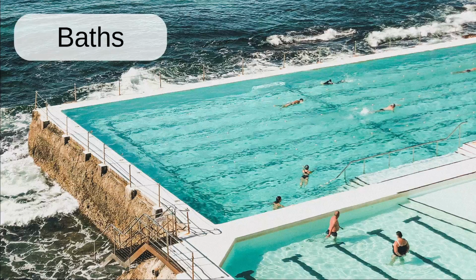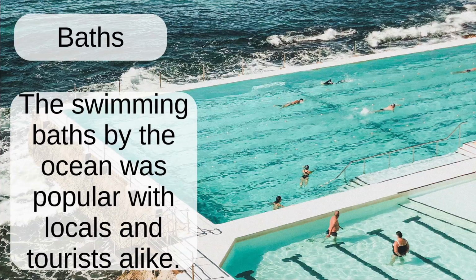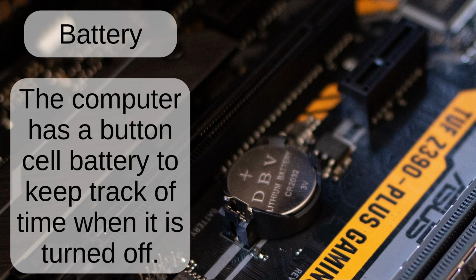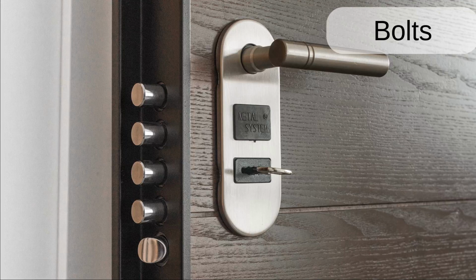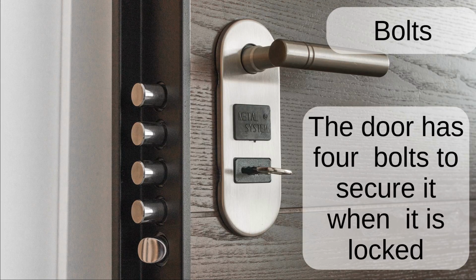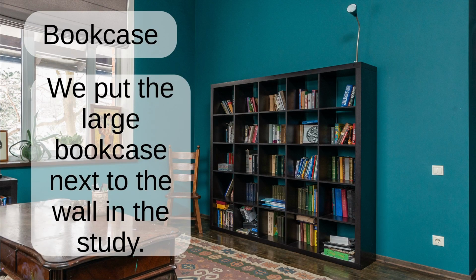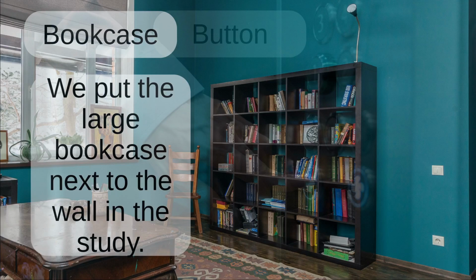Baths. The swimming baths by the ocean was popular with locals and tourists alike. Battery. The computer has a button cell battery to keep track of time when it's turned off. Bolts. The door has 4 bolts to secure it when it is locked. Bookcase. We put the large bookcase next to the wall in the study.